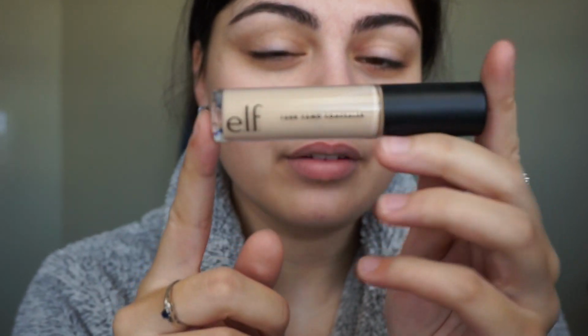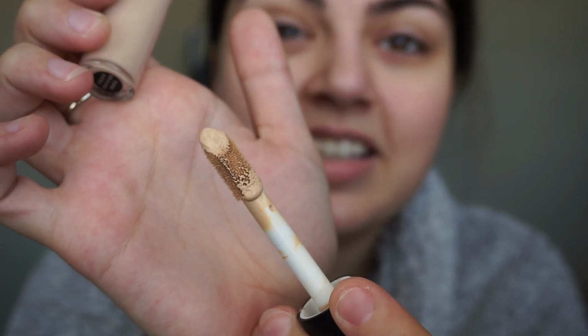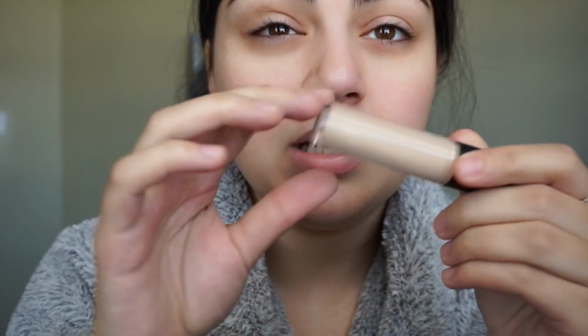Next, I have this. Now, this is pretty much the entire reason why I originally placed this order. e.l.f. recently came out with the 16-hour camo concealers. Now, apparently these are comparable to the Tarte Shape Tape, which everybody raves about. Supposedly the formula is very thick and the applicator is absolutely massive. I have noticed that a lot of brands are coming out with these bigger applicators, but just look how much product is on the tip. That's awesome. I got mine in the color Medium Sand.